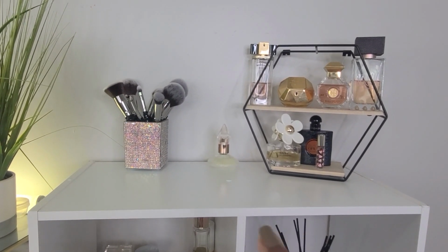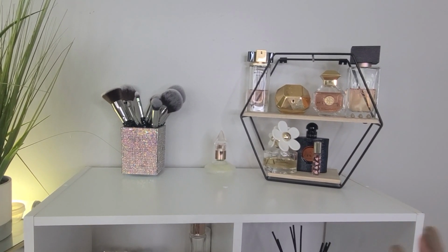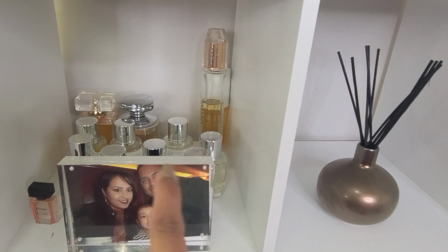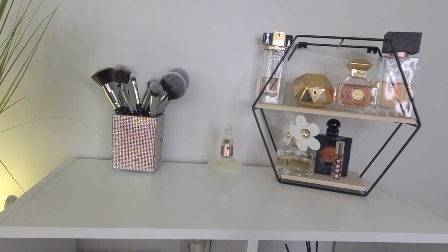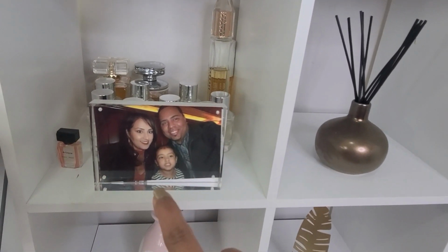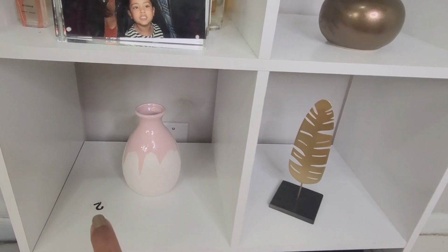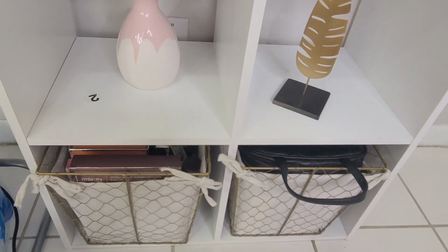I have my Charlotte Tilbury perfume over here and then perfume that I kind of want to display to make the area look a little cute. As you can see over here, if you look back there, I have a decent collection of Dossier perfume as well as other perfumes like my Burberry Body that didn't fit up here. So I just have them back there and then I have a picture of myself, my husband, and Ty Ty when she was much smaller. I have a diffuser, I have some decor, and as you can see, I have a number two sticker that I never actually removed.